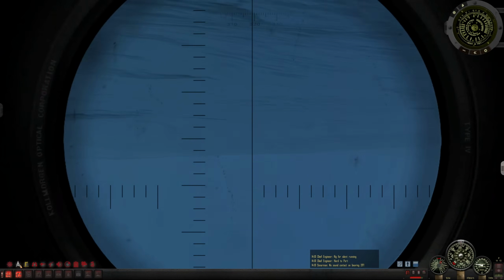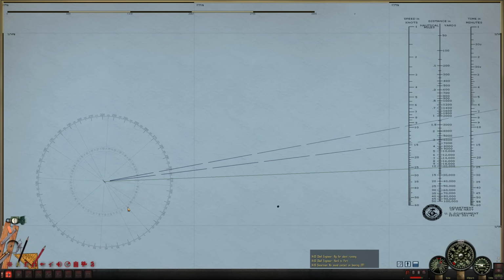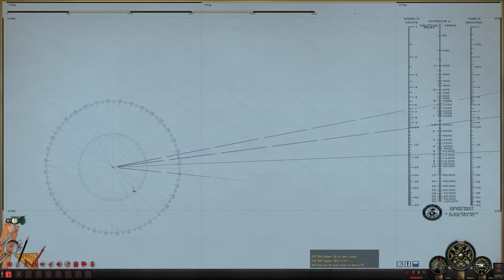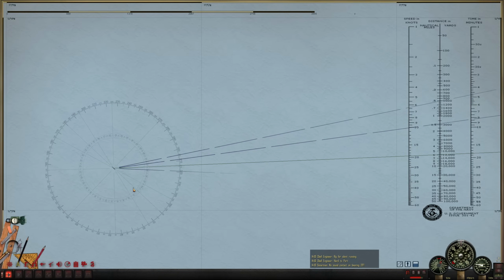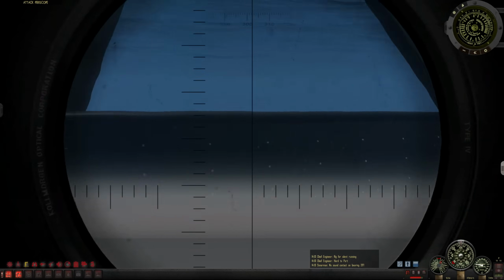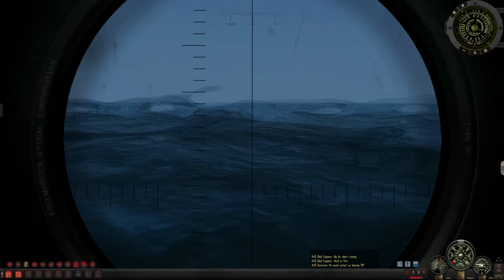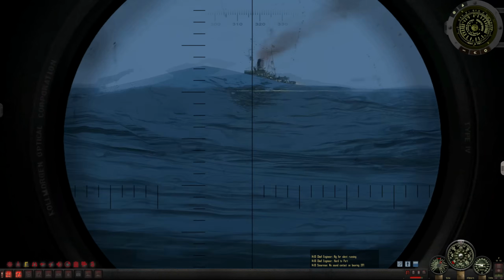Downscope. Oh, boy. He's close. I don't even know if I should take a shot. Maybe best just to go down to a more reasonable depth to avoid detection. Yeah, I don't think our boat, we're not going to be able to swing around quick enough. Which is unfortunate. That's okay, he's only 870 tons. Yeah, there, he's already passed. Oh boy.